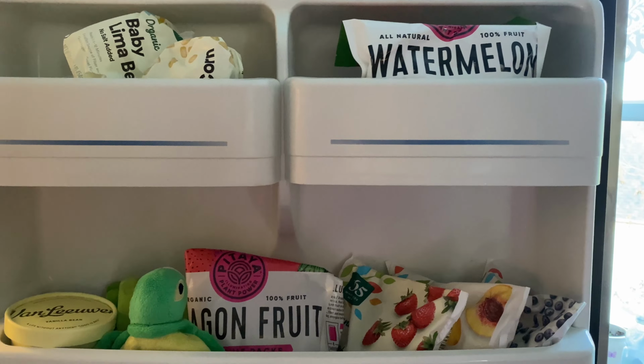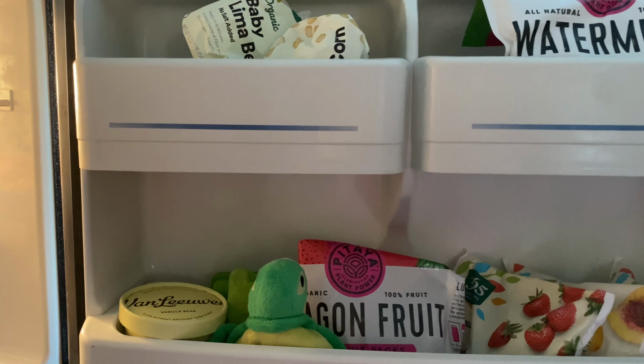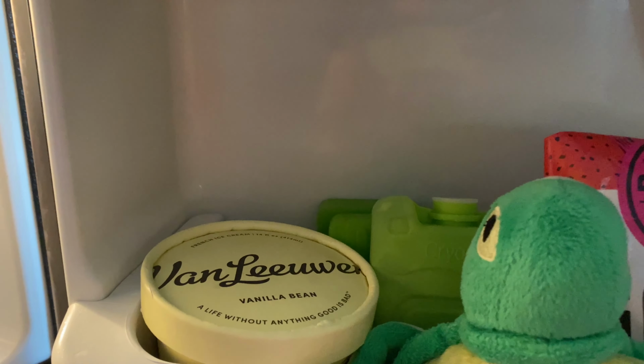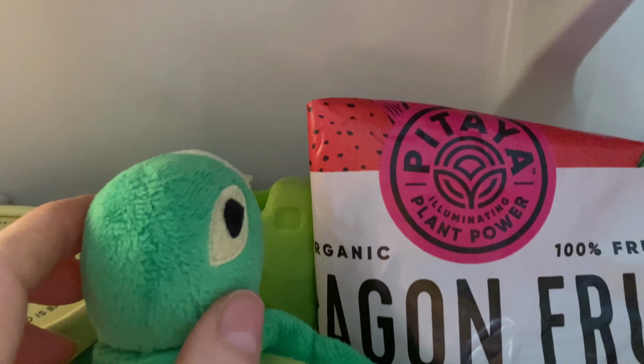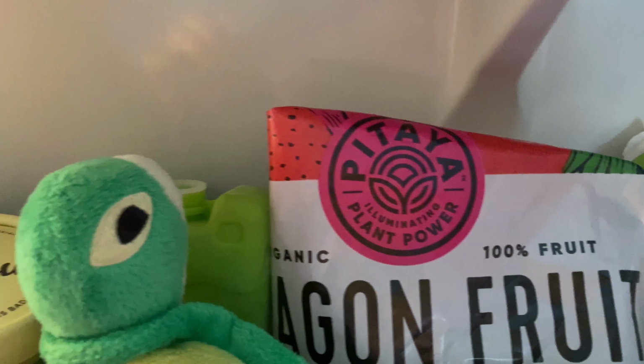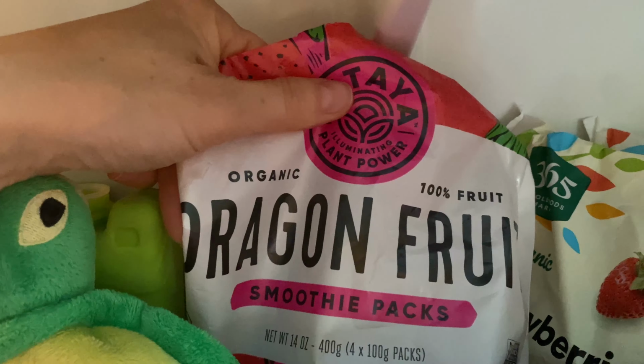Okay, so let's begin with my freezer. I've got some veggies on the top shelf, some frozen fruits. Down here I've got some vanilla ice cream. And I've got Anya's little, we call him Boo Boo Turtle, this little guy. He's like a little frozen cold pack. I've got some dragon fruit. It really gives a beautiful color to homemade sorbet. I love to make sorbet using fruits like these frozen strawberries.